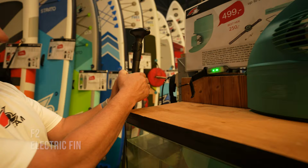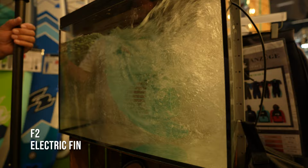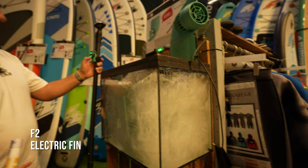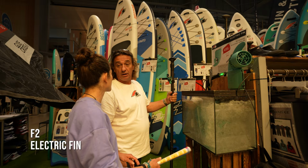So this is an e-fin, like an e-bike for your SUP. What's different too is that the motor is integrated into the fin box. Yo, mind your camera, we're getting wet. Action! So you get about 3 hours at this. What's the top speed? Top speed 12 kilometers an hour. As fast as you can swim. Much faster than I can swim.